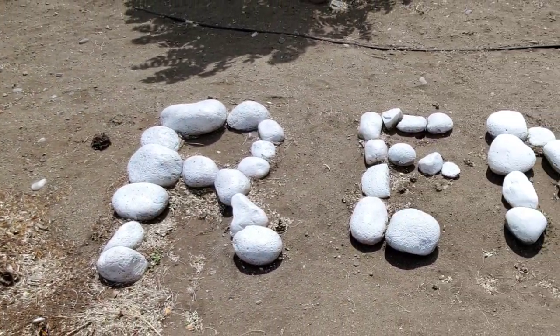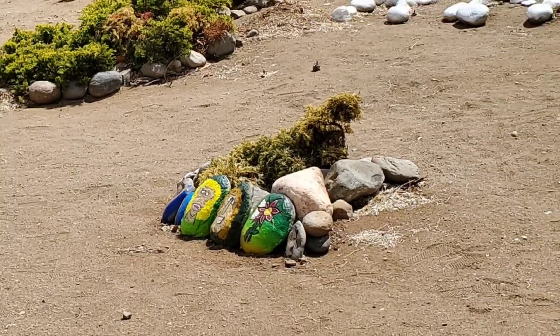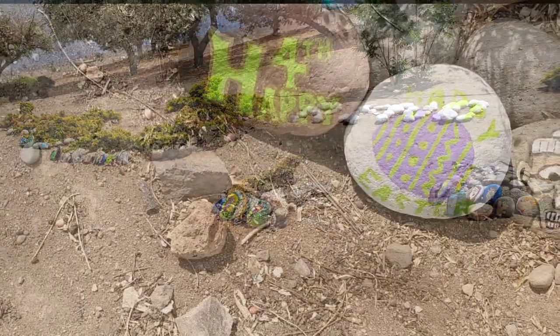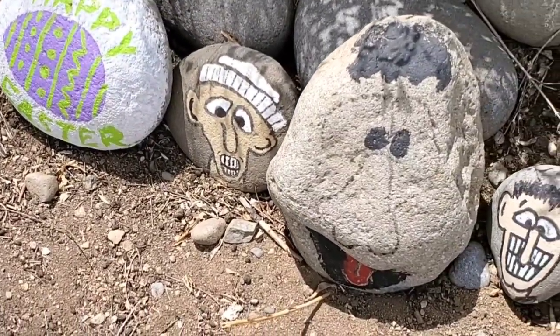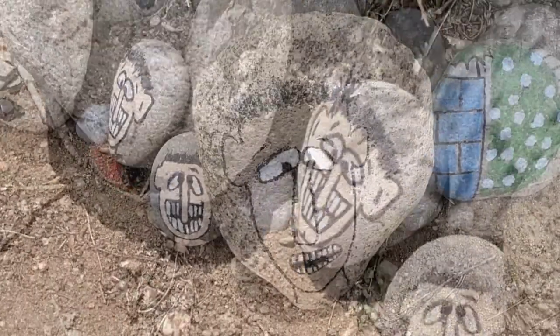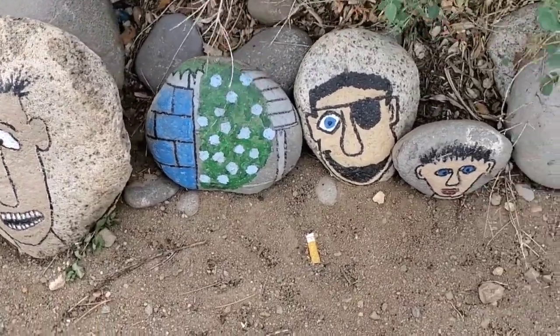I'm not exactly sure how long this has been here, but I've been aware of it for at least 3 to 4 years, but it was not this robust when I first noticed it. What I saw several years ago was a lot of faces drawn on with Sharpies, kind of like this big guy right here, but there was not as much bright paint. Now there's a lot more brightly colored rocks that make it much more noticeable from the actual road.